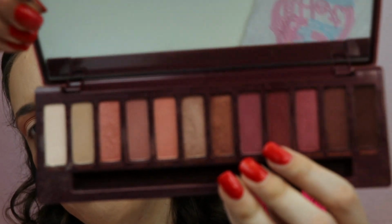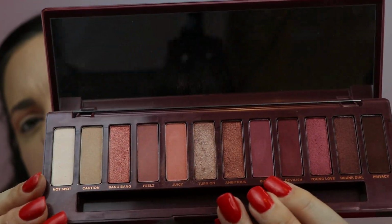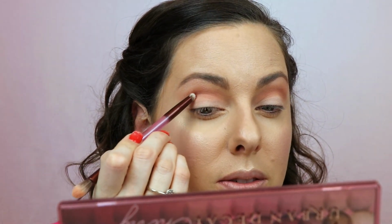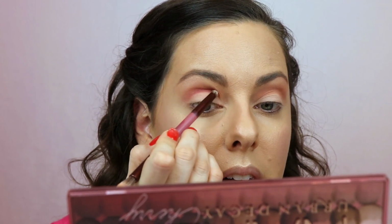So I think for the next area, I'm gonna try for in the crease here, I'm gonna go with a darker color called Bing, which is this one right here. And then if that doesn't look good, I might go in with this one right next to it, which is called Devilish. Oh my, scandalous. So I'm gonna try the little tiny stubby end for Bing, and we're gonna see what happens if we can kind of keep it in the crease area.